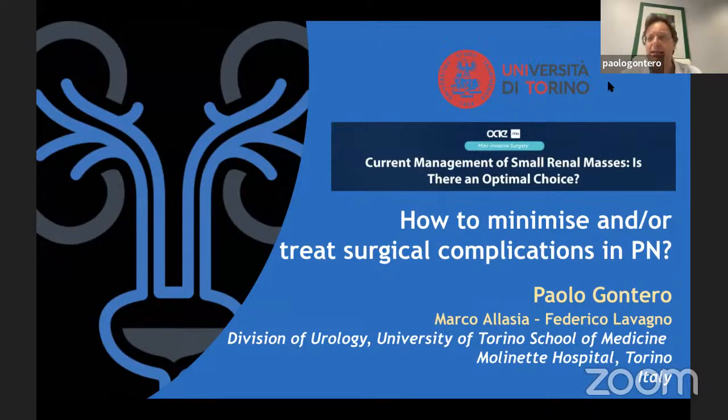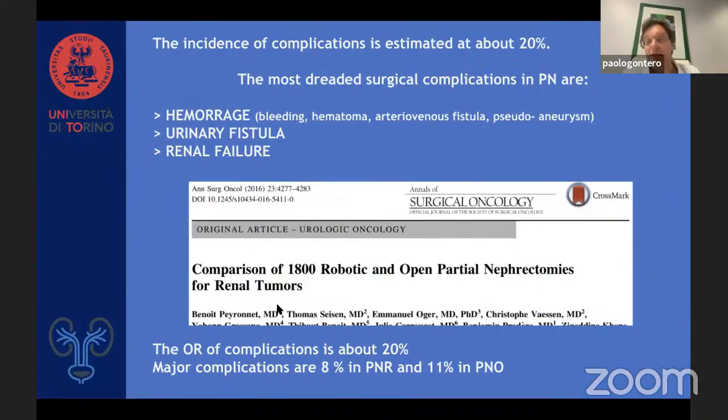There will be a lecture which is more devoted to evidence-based medicine in partial nephrectomy. I think my talk will not be very much based on evidence, as expected when we talk about surgical tricks, it is difficult to rely on good level of evidence. So complications in partial nephrectomy, they do exist, up to 20% if we consider all graded.